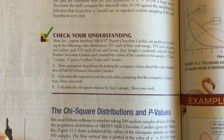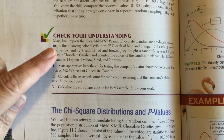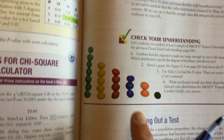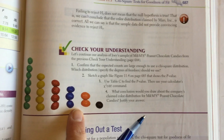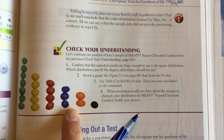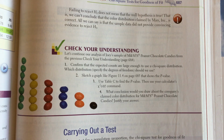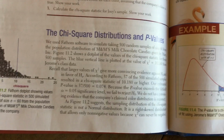We're going to do a combination of the Check Your Understanding on page 684, which starts talking about the M&Ms, and then it continues on the Check Your Understanding on page 687. So between these two Check Your Understandings, we'll do a complete chi-square goodness of fit test. Okay, so let's read.